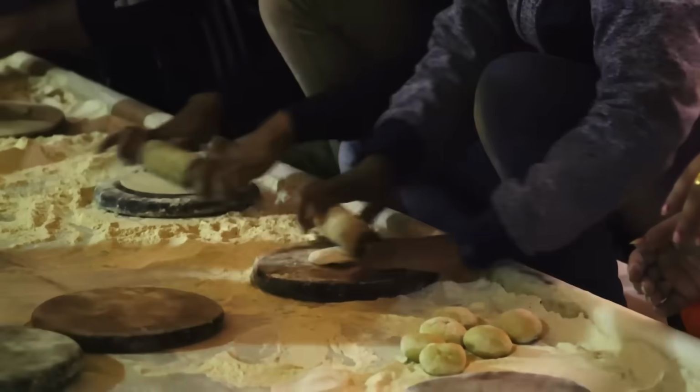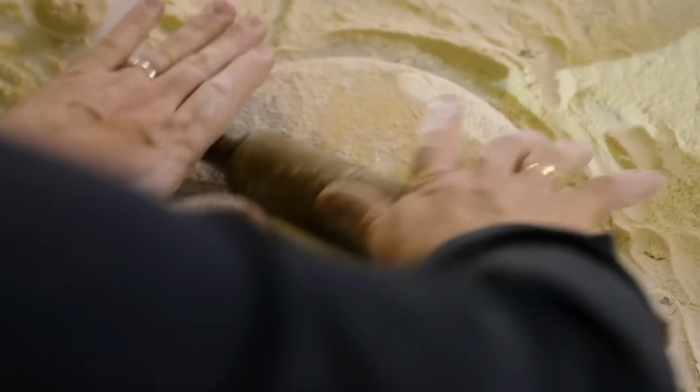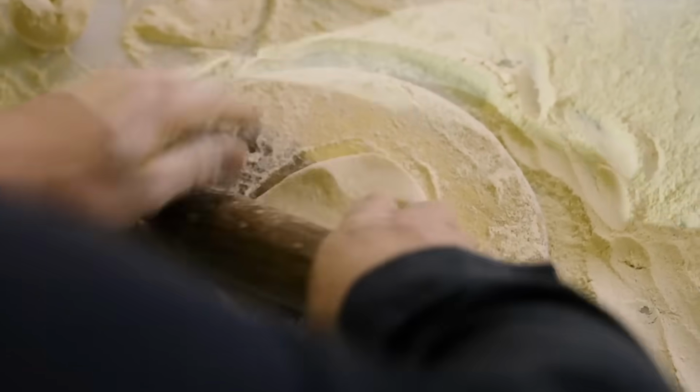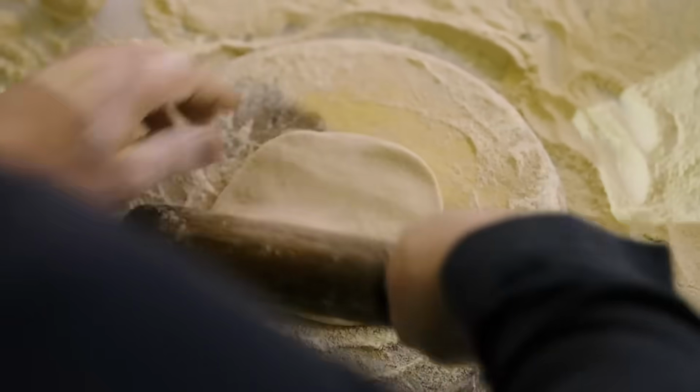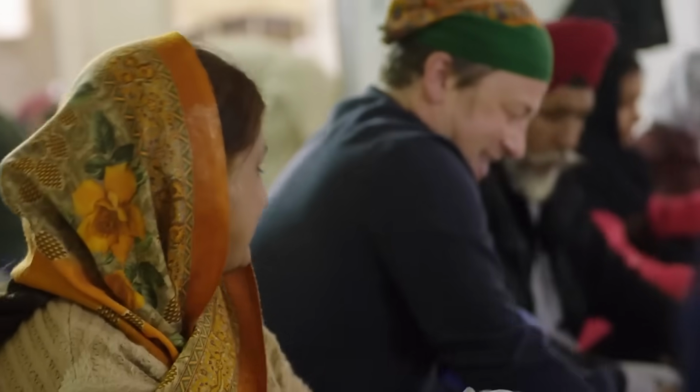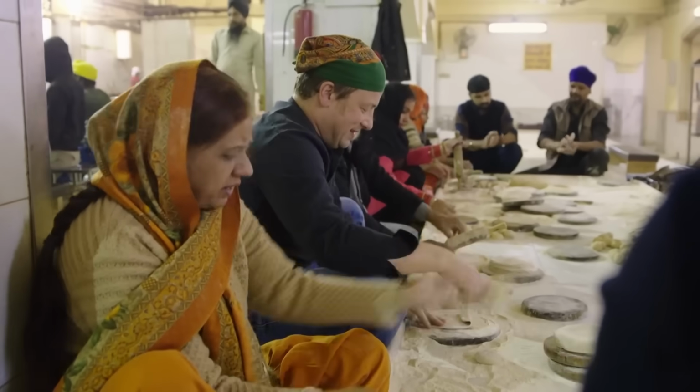For me, the idea of cooking for the masses is an interesting one, isn't it? Whether it's your home, a party, or even if you're batch cooking at the weekend, it has a real generosity and spirit of kindness. And one thing for sure we need in this world is more kindness. And what better way to love someone than to feed them? Just got the seal of approval.